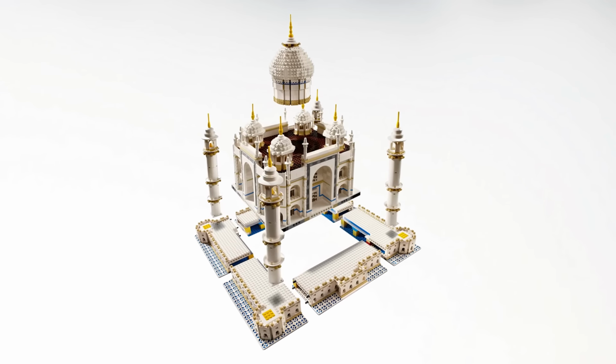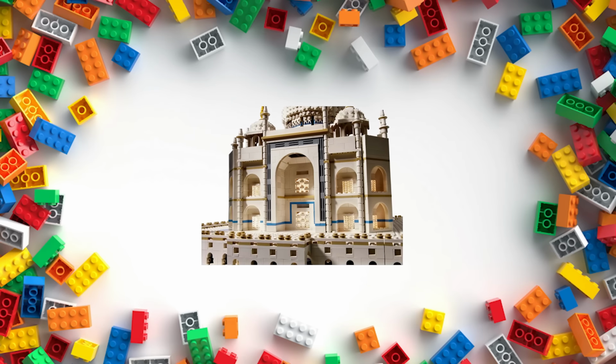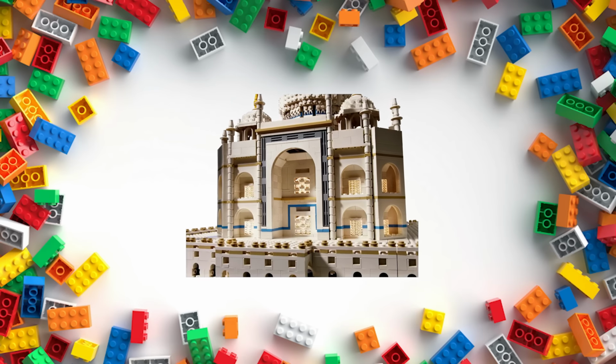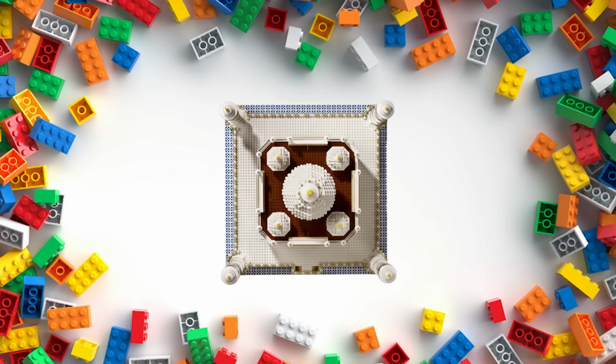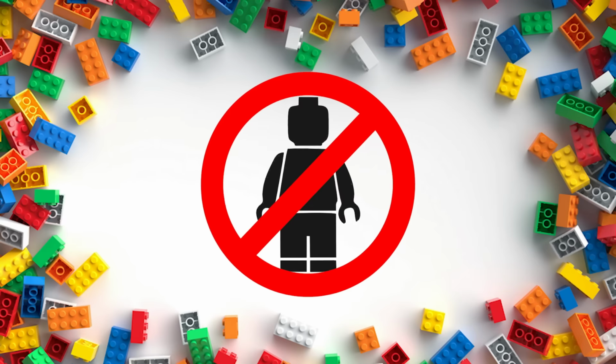Although this set is massive, there's surprisingly very little to say about it. The interior lacks any real detail, and the actual build is quite repetitive. The color palette is bland, and it contains very few unique or interesting bricks and 0 minifigures.